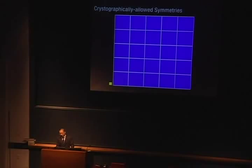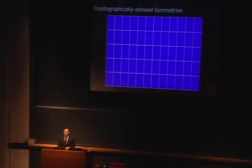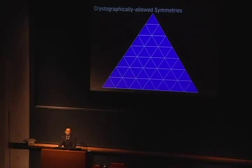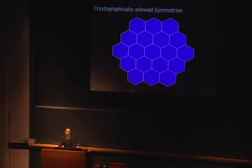So if we look at what the types of symmetries are that are possible, we can tile the floor with rectangles, in which case we get a two-fold symmetry. We can tile it with triangles and get a three-fold symmetry, or hexagons and get a six-fold symmetry. And the reason that I've put crystallographically allowed symmetries at the top is that if you put an atom at the vertex of every one of these things, then you get models for atomic crystals. Right? So I think this is pretty well known to this audience.